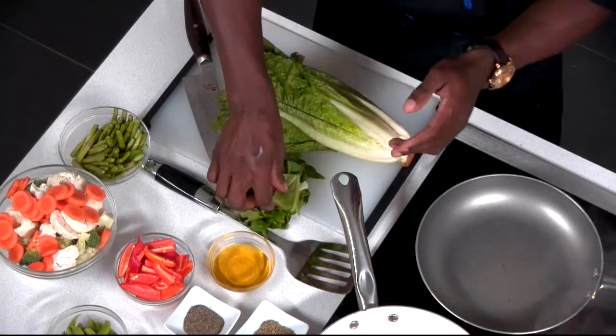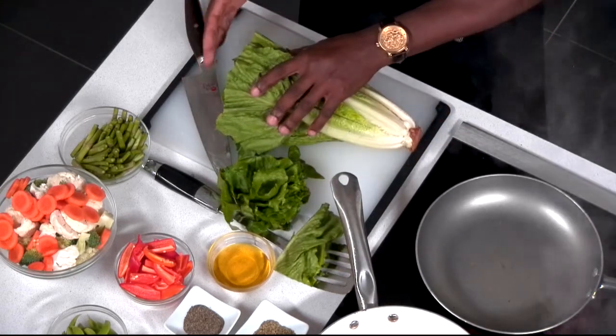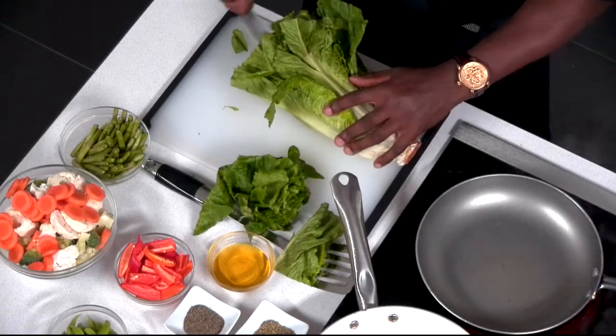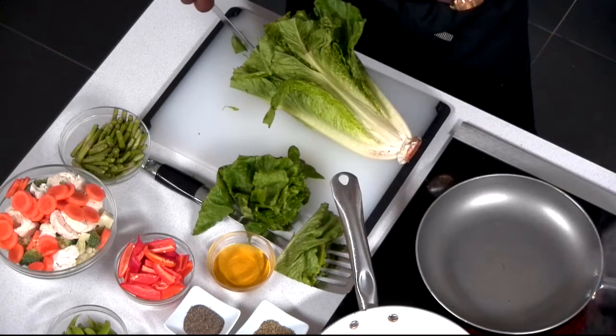Now, see how we're cutting the romaine. First, I cut the top off. Then I slice it in half, turn it to the side, and cut it in half again. Wait, so we don't use the top? I don't like to use the top. For a mix like a Caesar salad, you want to know how everything is getting cut a certain way. So I'm going to cut this down to about an inch to a half inch.